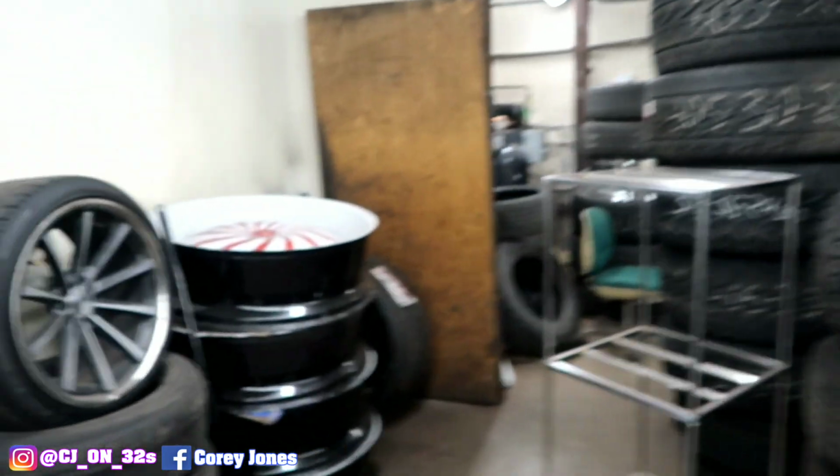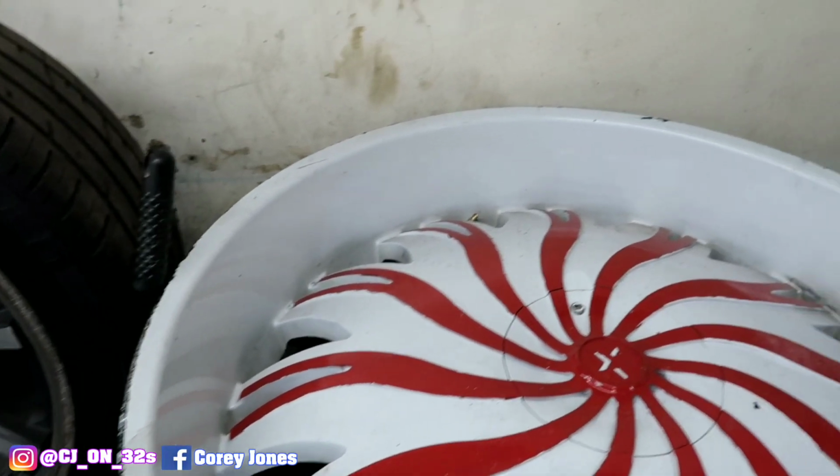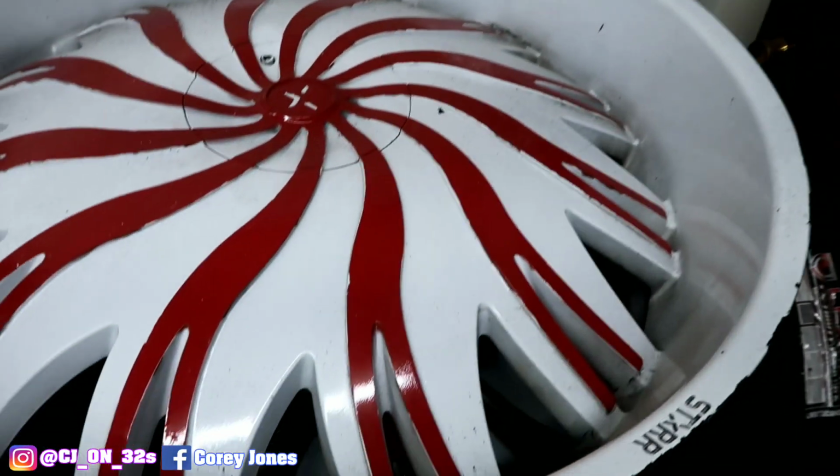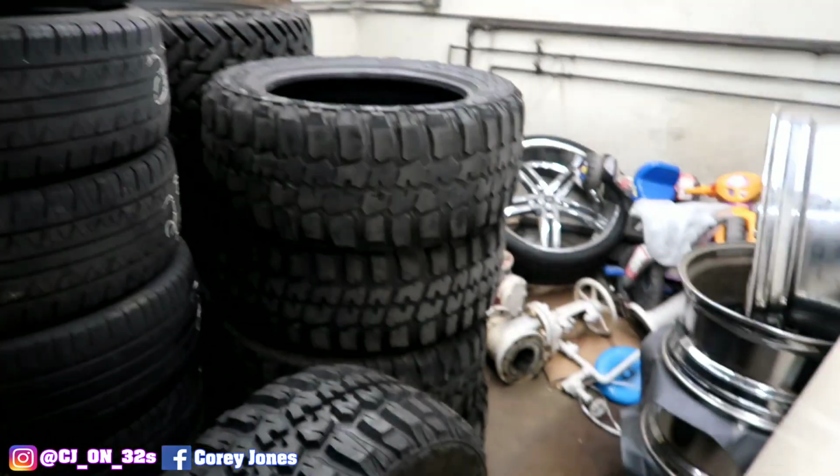We got these 32s over here. Real said he wanted these 32s for his Challenger. They need a little paint, but who knows? Maybe he get them, maybe he won't. But we got used tires, used rims. See, this is just a junkyard collection back here. Like I said about the cars, we don't hide nothing. Keep everything real and authentic around here. If it's bad, it's bad. If it's good, it's good.